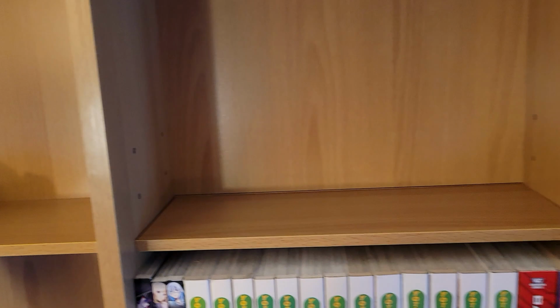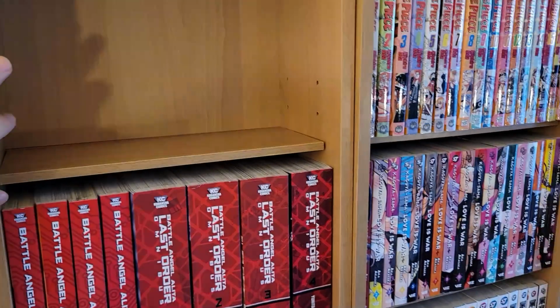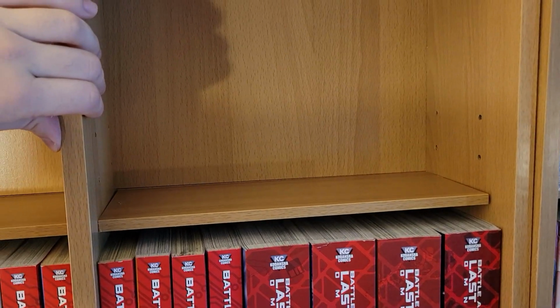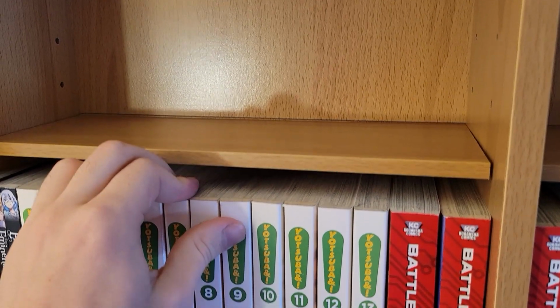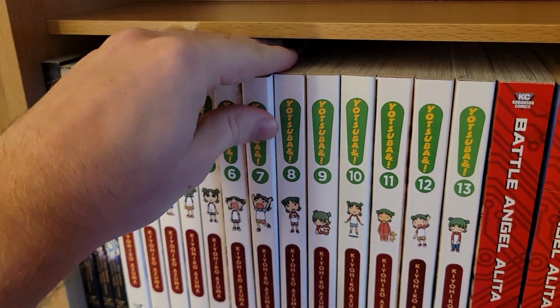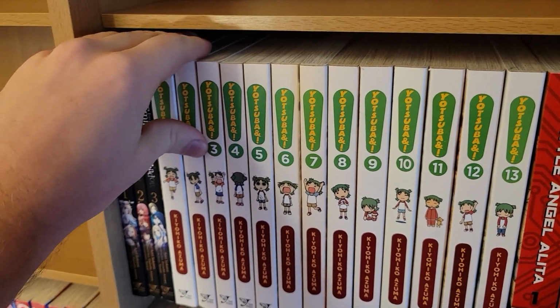I haven't talked about the shelves much, but these are all media shelves, and they are made for DVDs and Blu-rays, and that's great for manga because the DVDs and Blu-rays are 5 inches wide. Most manga, the standard size, are 5 inches wide, so it works out really well.